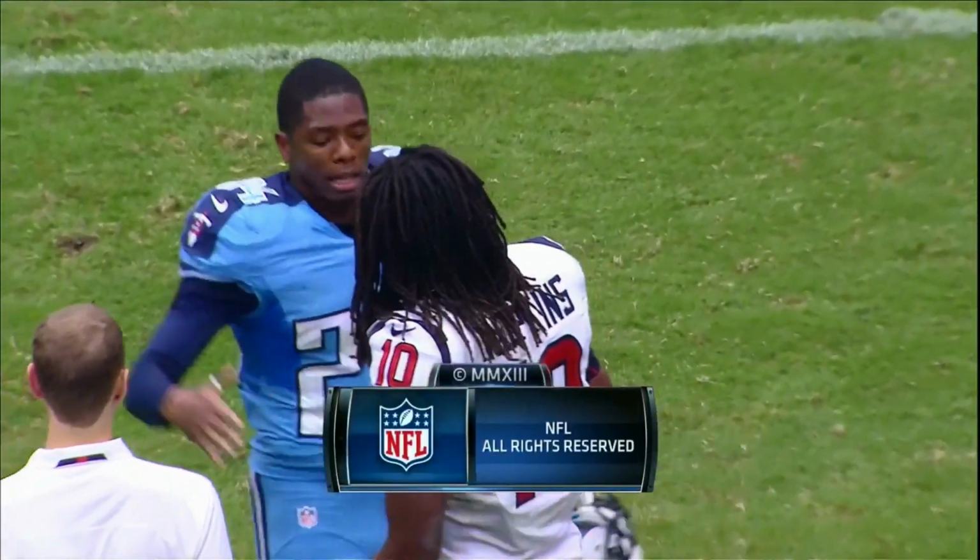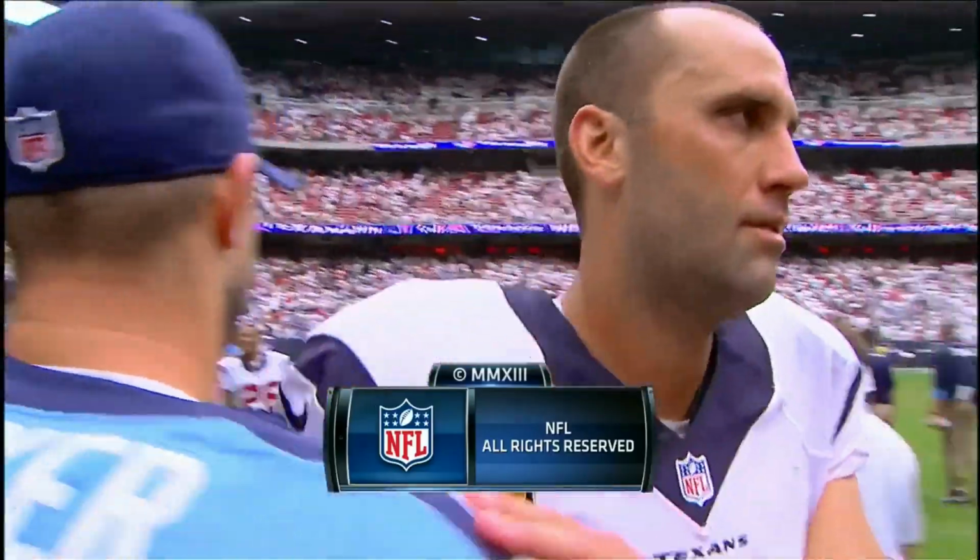Hopkins, the star, the game-winning touchdown pass by Matt Schaub.